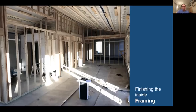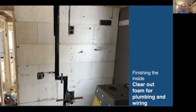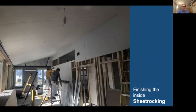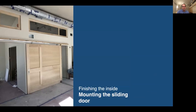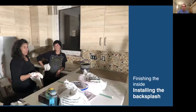Okay, so this is when the framing started, and here, again, talking about what Joe was saying, he had to route out where the plumbing went, and also the electrical, out of the foam. Then here they're putting the sheetrock up, cabinets, hanging the barn door. Then we had a custom backsplash done by the artist there on the left, Lori Green. She's probably not going to appreciate that picture, but that's what I had.